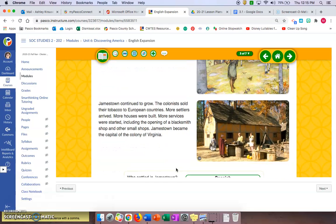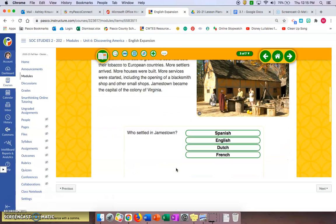Jamestown continued to grow. The colonists sold their tobacco to European countries. More settlers arrived. More houses were built. More services were started, including the opening of a blacksmith shop and other small shops. Jamestown became the capital of the colony of Virginia.